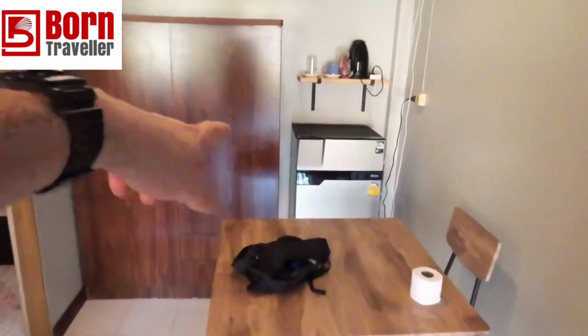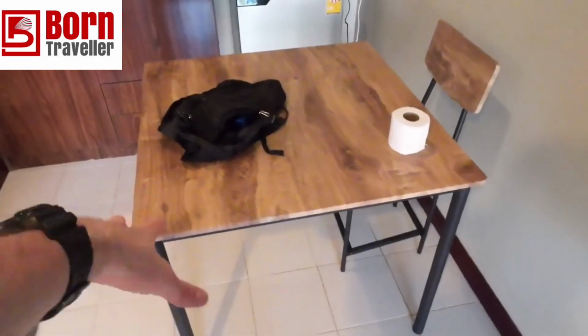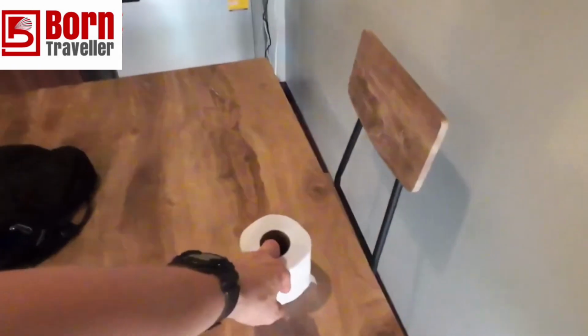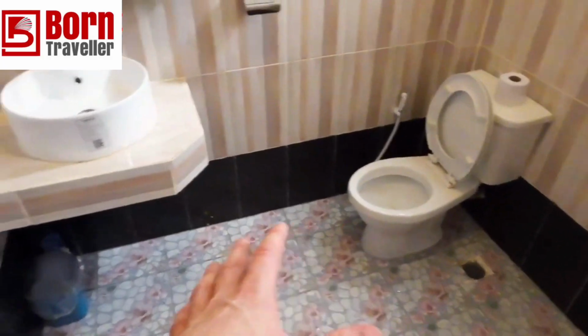Obviously you can see I've got fridge, wardrobe, kettle, power, everything you need, and really importantly a desk. And toilet roll, all the stuff that's in the wrong place. Let's put that where it should be. So now we've got the toilet roll in the right place, let's have a look at the bathroom.